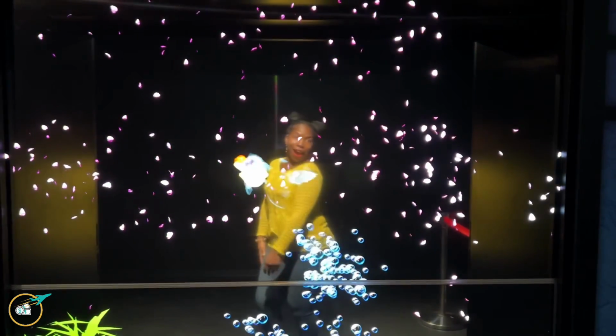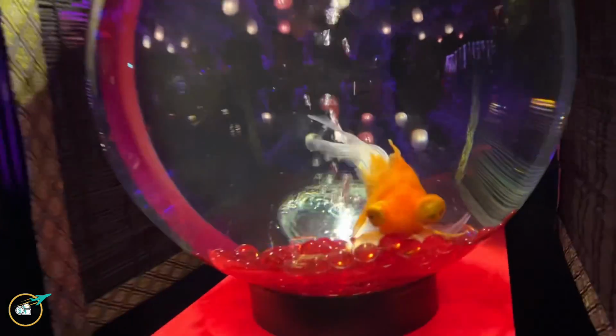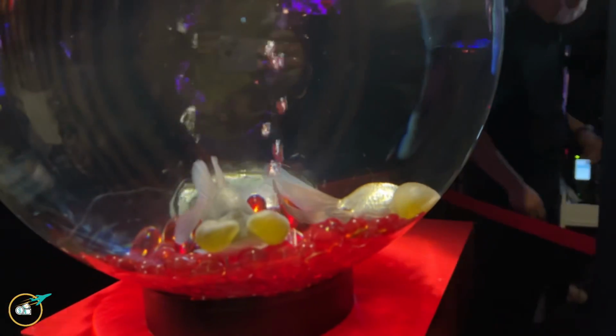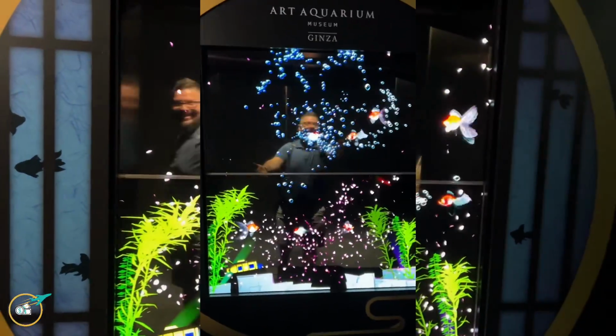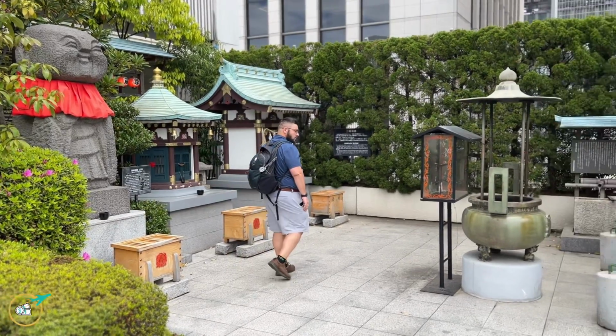It's pretty cool. Interactive experiences going on here. I had a mini photo shoot with Jake. We're always gonna get our photo shoots in. It was just a good time, with all these unique fish floating around the art aquarium. So take a look for yourself. Definitely enjoy the art aquarium, very interesting.